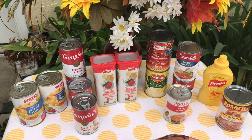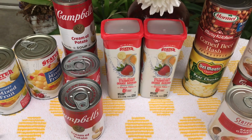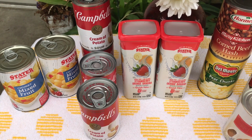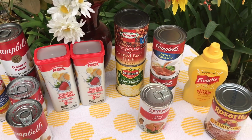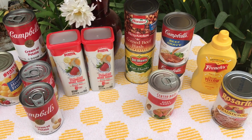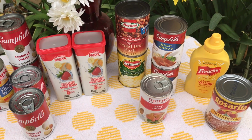And I'm trying to get stocked up ahead on the sugar-free punch that Stater Brothers has, and I know I mentioned it earlier. It's about $1.50 cheaper than Crystal Light, and it tastes fine. There's no bad taste, nothing. It's fine. I bought a total of 2 cans of canned beef hash. That's to go in my stockpile. I like to make sure I always have plenty of stocked canned meat ahead. That way I don't have to worry if I don't have a lot of money, or if for some reason we don't have a lot of meat.